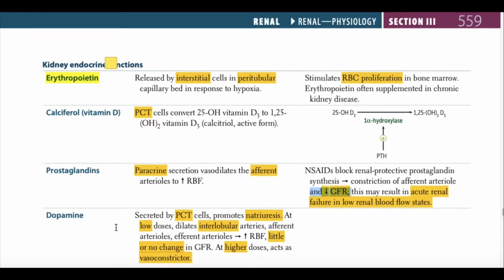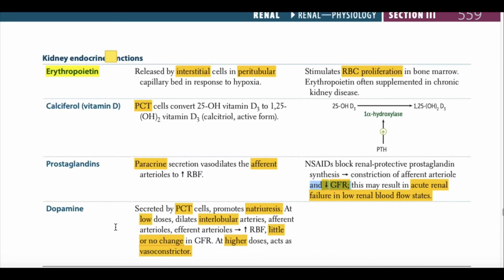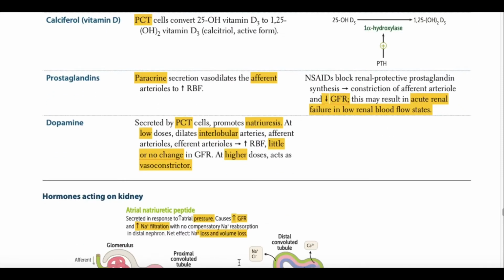Another hormone produced by the kidney is dopamine. This is secreted by proximal convoluted tubule cells and promotes natriuresis. At low doses, dopamine dilates interlobular arteries, afferent arterioles, and efferent arterioles, which results in increased renal blood flow, so there will be little or no change in GFR, while at higher doses it acts as a vasoconstrictor. So dopamine has two functions: at low doses it increases renal blood flow, and at higher doses it acts as a vasoconstrictor.